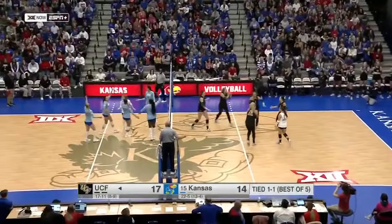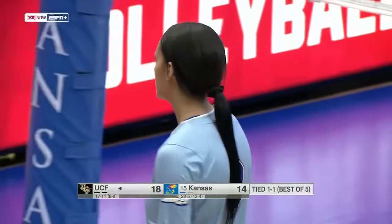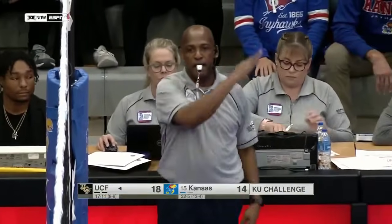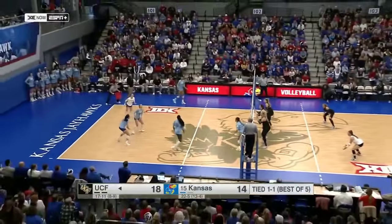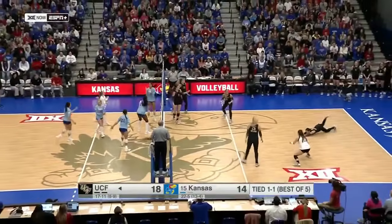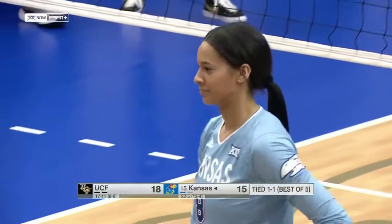Cooper, long. Kansas wants a touch. Ray Bouchard thinking about it, and he'll use a challenge. So a 4-point lead holds for UCF. Cooper pounds it down. Kansas cuts the lead to 3.